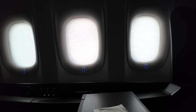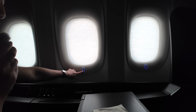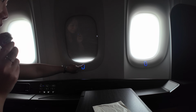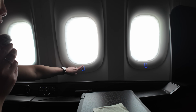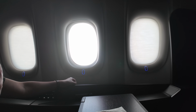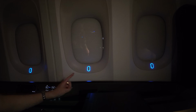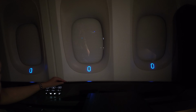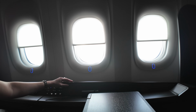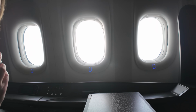Each suite has 3 windows, and the blinds are electronically controlled. There's a blackout function, shade, and fully open. There's a button on the side right here that controls all of them. So there you go. Easy to control the windows.